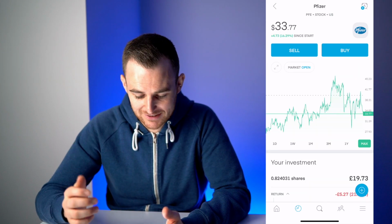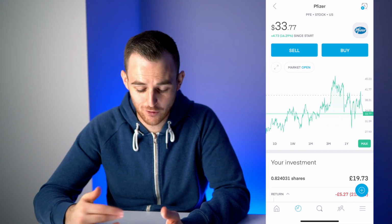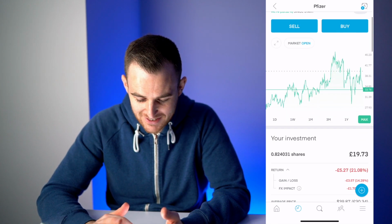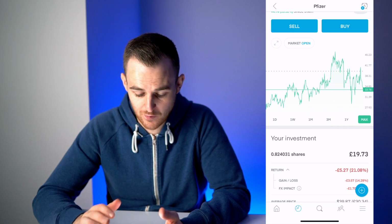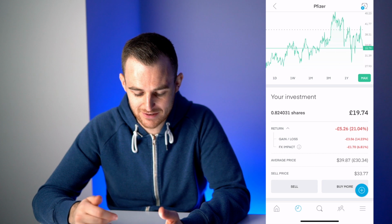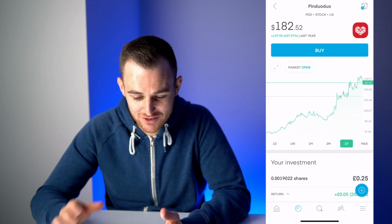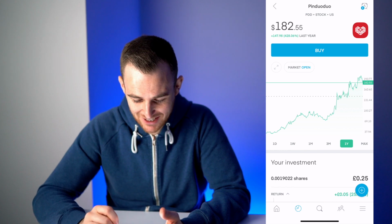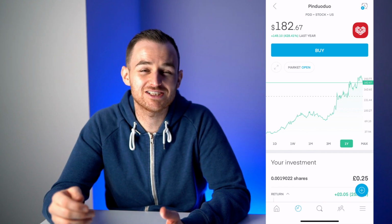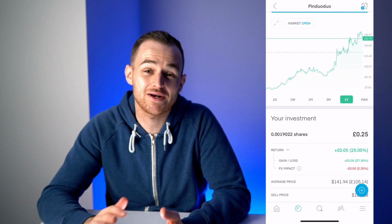Next up is Pfizer. Again, it's one of the vaccine companies that I got into hoping that they'll do well after all the good news about the vaccines. Unfortunately, this one's not doing well. Currently my 0.82 shares is worth £19.74, and that is a loss of 21.04%. Next up is Pinduoduo. Again, I hope I've pronounced that correctly. This is another one of my growth pie stocks that have been rocketing up recently. I've only got 25p, but it is up 25%.